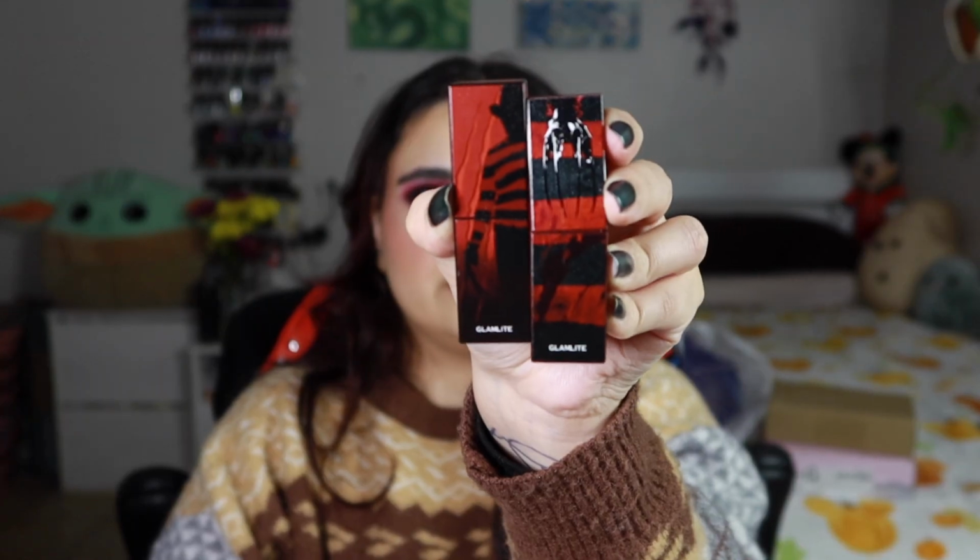I'm fine. The last item I picked up were the lipsticks. I picked these up on a whim. I wasn't gonna pick these up because I have enough Glamlite lip products, and I'm like, how many of these things do I need? I'm really happy I picked these up. Not only is the lipstick bullet just so awesome and cool, the design on the lipsticks is also super cool, and I think the color options that they chose were really, really good.